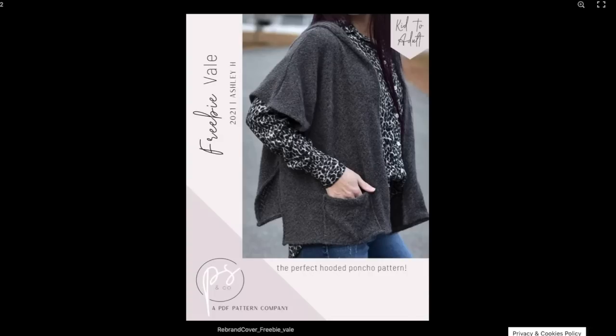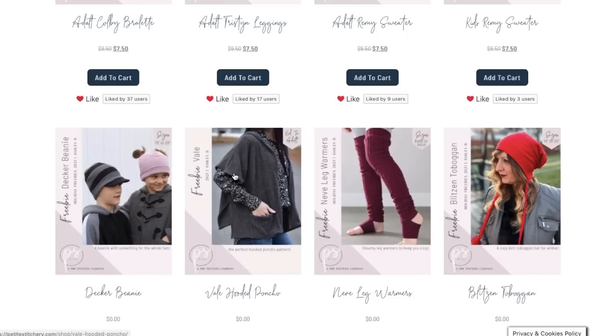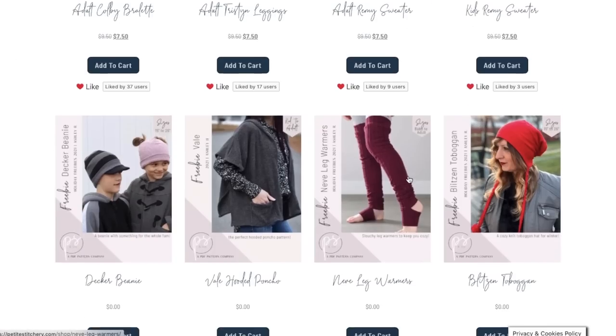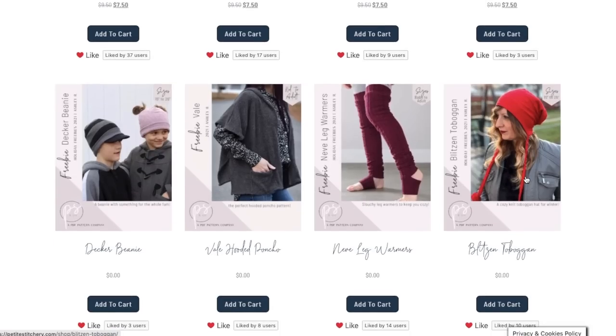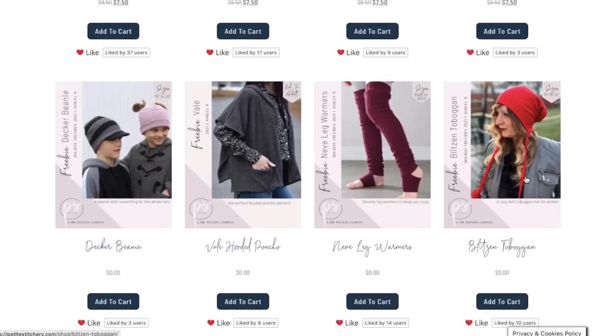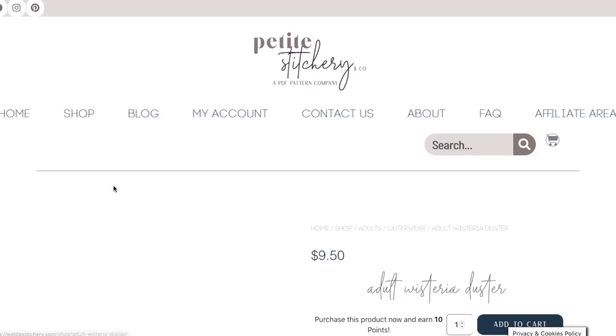All right. So cute. Easy to sew. Great beginner project. Here we have the Neve leg warmers. Love those. It's also free. So if you're into accessories, check out this. You also have the Blitzen Toboggan, another freebie. Here is the Adult Wisteria Duster.